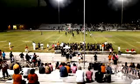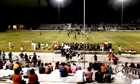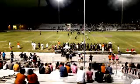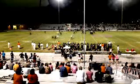And they're going to go for it here. They're not going to punt it. So 4th and 8 at the Sailor 40-yard line. 2 wide out to the near side, 1 to the far side. Marino takes the direct snap, drops back to pass, now steps up.